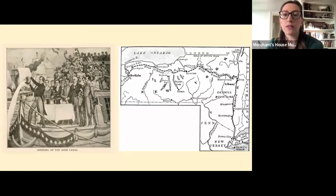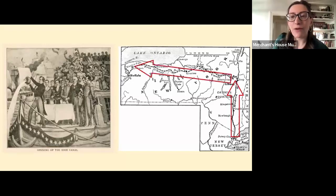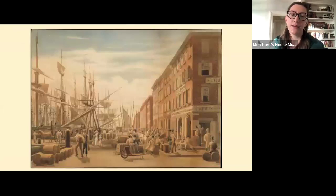The Erie Canal was really transformative and helped to turn New York from a small port city into a thriving metropolis. Goods could now come in through New York. They could be sent up the Hudson River and out the Erie Canal to the rest of North America. Lots of goods were coming into New York, lots of people were coming into New York, and lots of money was coming into New York.